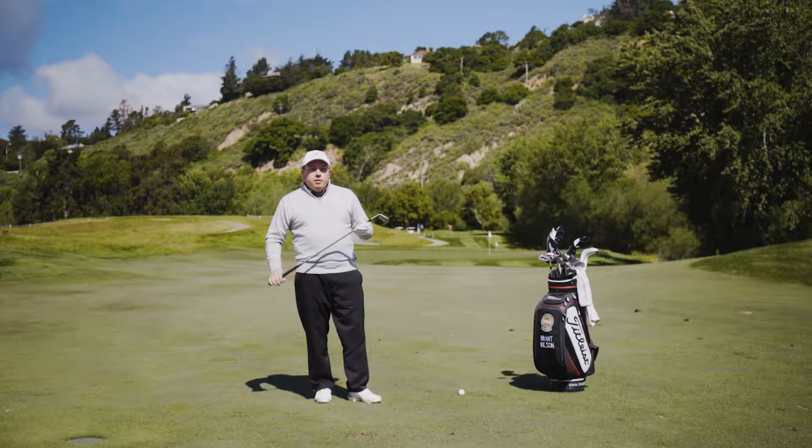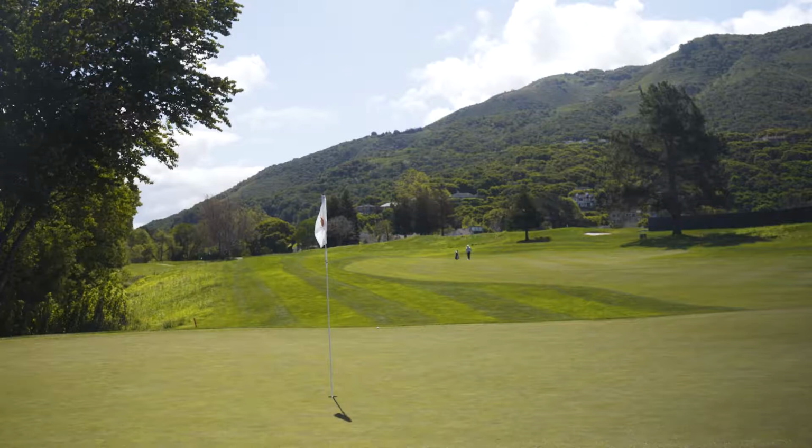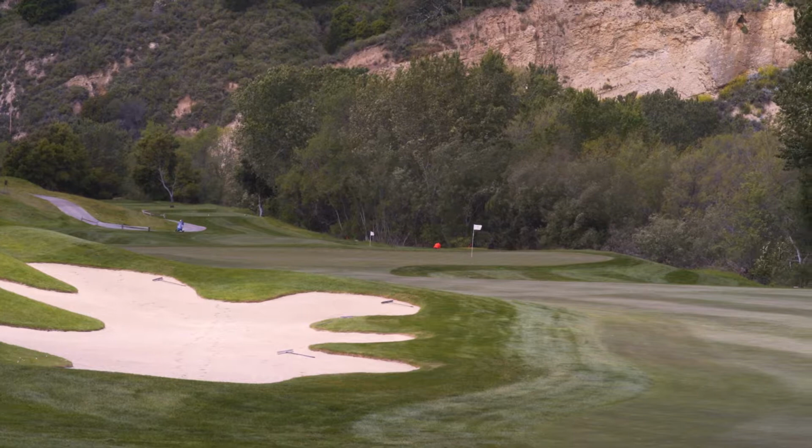Let me give you an example of how we create spin. So what I'll do here is I'm hitting a shot. This is hole number 17, a little dogleg right par 4. When we hit our second shot into the green, it kind of slopes away a little bit. The green's really firm, so we need to hit a nice hard shot where we can get the ball to stop quickly on the green. Let me go ahead and demonstrate how we do that.